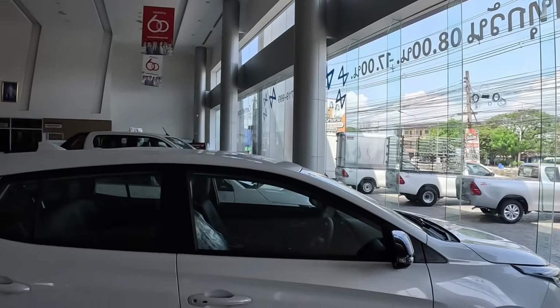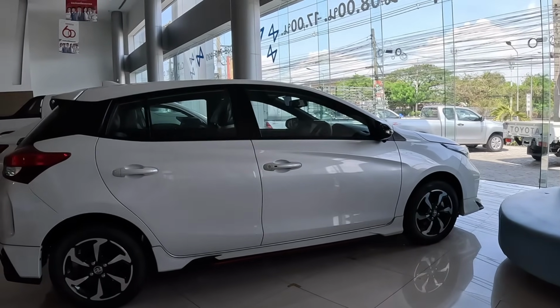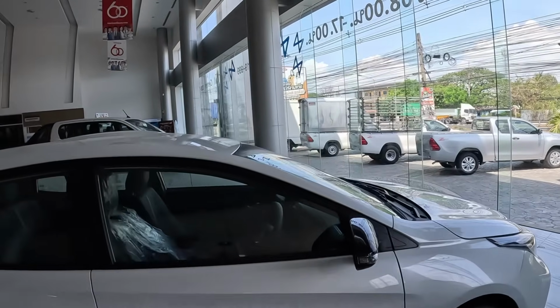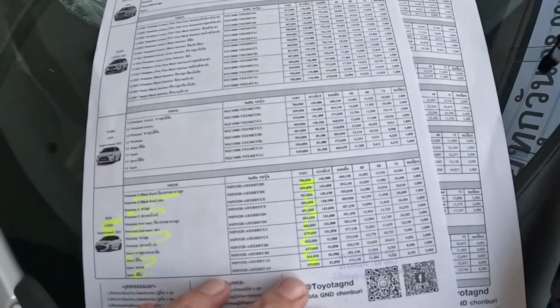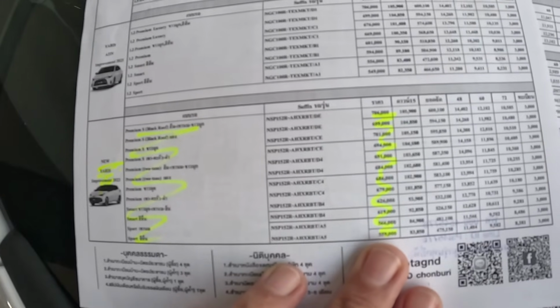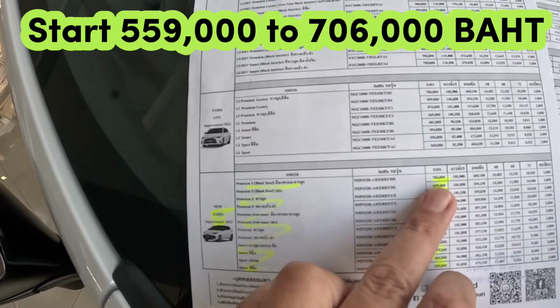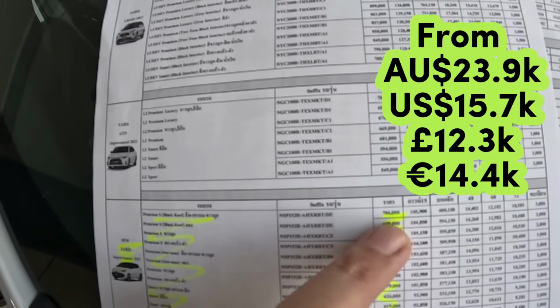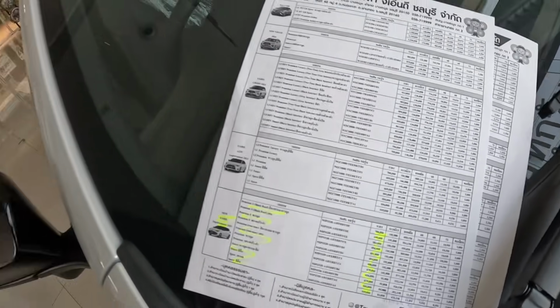So I'm inside the showroom here at Toyota in Chonburi, and as you would all know, the least expensive model in the range of Toyotas is a Yaris. It might be a little bit hard to see, but a Yaris Sport starts at 559,000 baht, right up to the top of the range with a black roof at 706,000 baht. And these are the finance terms. Someone asked me about finance in that last video, and I've tried to get finance here on a retirement visa and it's just impossible.